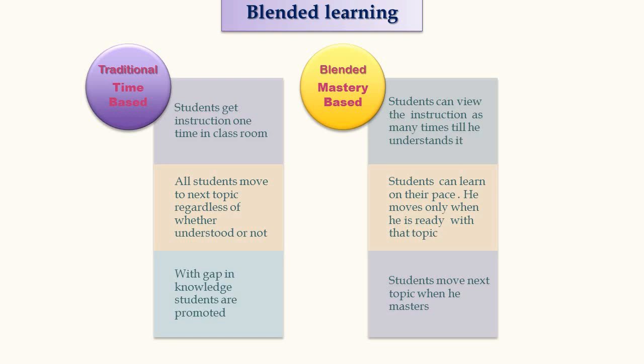We deliver the lecture in a classroom where 60 to 70 students are there. We deliver it once, and in the next class when we go to the classroom, we start a new topic. It means students will move on with some gap in the knowledge itself. Basically, it all happens with respect to time.